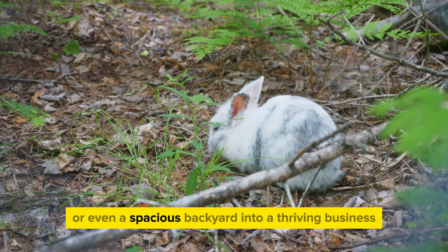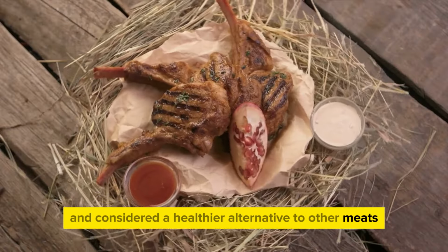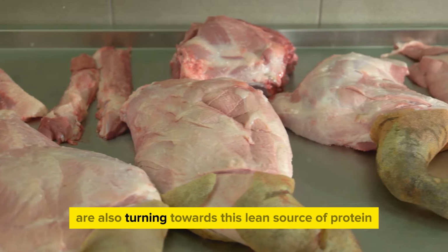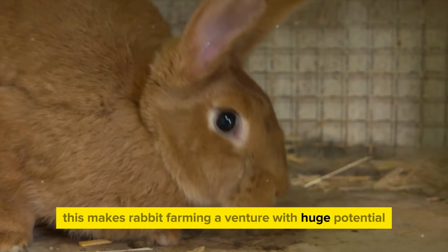The demand for rabbit meat is on the rise. It's lean, packed full of protein, and considered a healthier alternative to other meats. Chefs around the world are incorporating rabbit meat into their menus, and health-conscious consumers are also turning towards this lean source of protein. This makes rabbit farming a venture with huge potential.